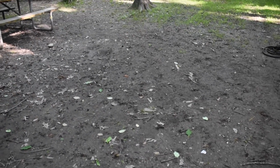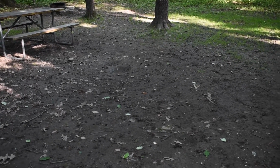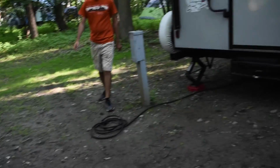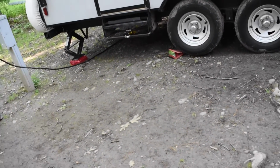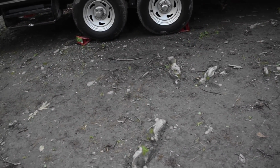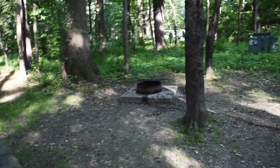But then we would have been in some serious mud because it was so wet when we came. This was so muddy, we didn't want to park in the mud. And it did give us a lot of space. So what we did was we parked on the other side of the pole where it was a little drier for the camper, so the camper wasn't sitting in mud. And then we put our tarp down and we put a couple rugs over these big roots so that we wouldn't trip. Then the picnic table is over here, and the fire pit is clear back there.